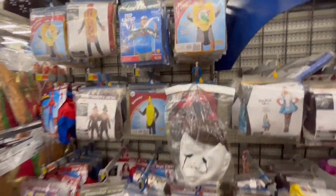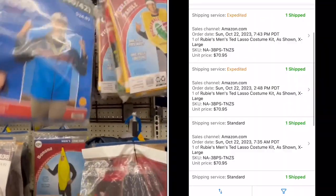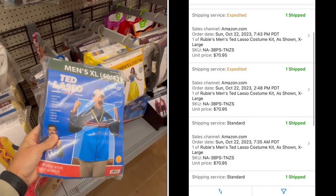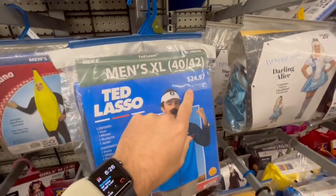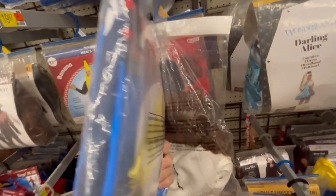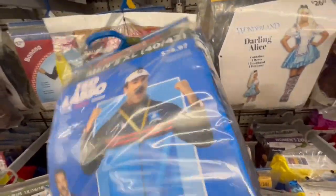All right, so here is the costume. It's this Ted Lasso. So the medium one was selling really good, but the extra large, I did sell a few. I am gonna go ahead and show you all, when I get home, how to hide these price tags. There's also two other ones inside. Some people care about the fact that it says find at walmart.com. I'll show you what I do with that. And there's also a hidden price tag inside the costume that you have to be watching out for.